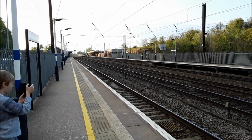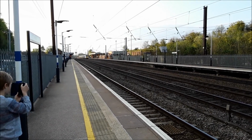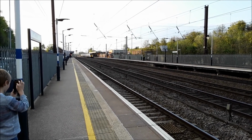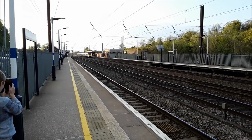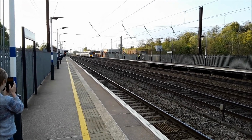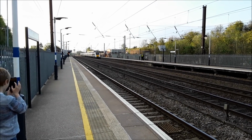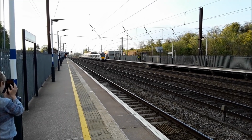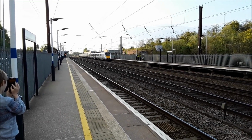Okay, the next train is going to be the 1904 Thameslink service to London King's Cross. I am way ahead of you, love. I mean, I've done your announcement for you. This is being worked by 700031.